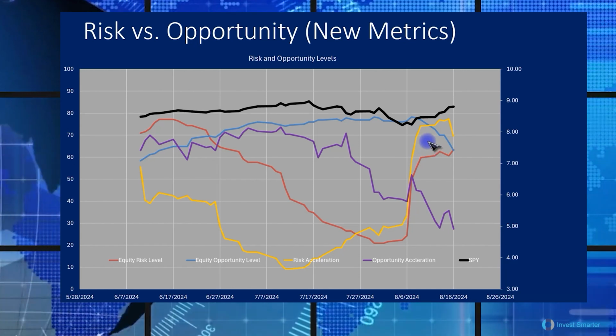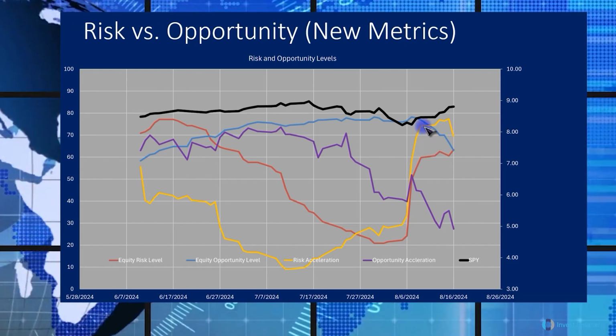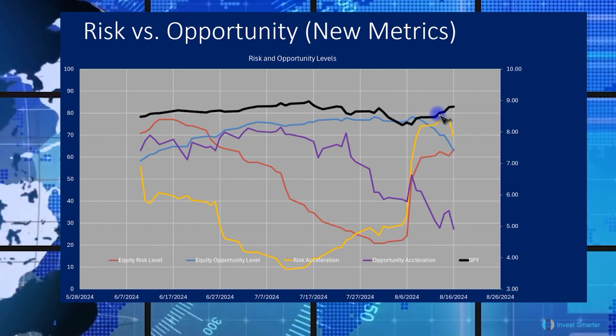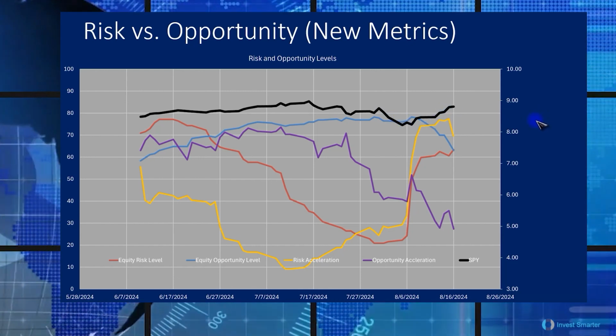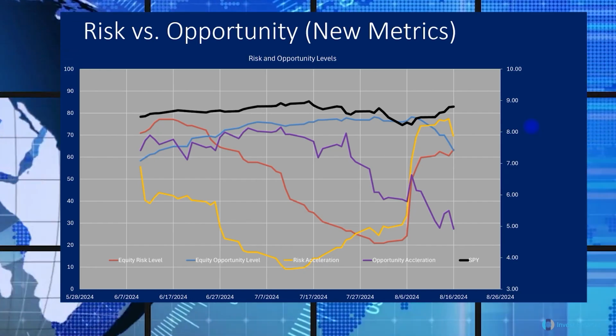And I think a lot of this was caused by the carry trade unwinding several weeks ago when this market really tanked and dropped back here and then started to rally. So this may just be a one-off situation caused by that carry trade event.